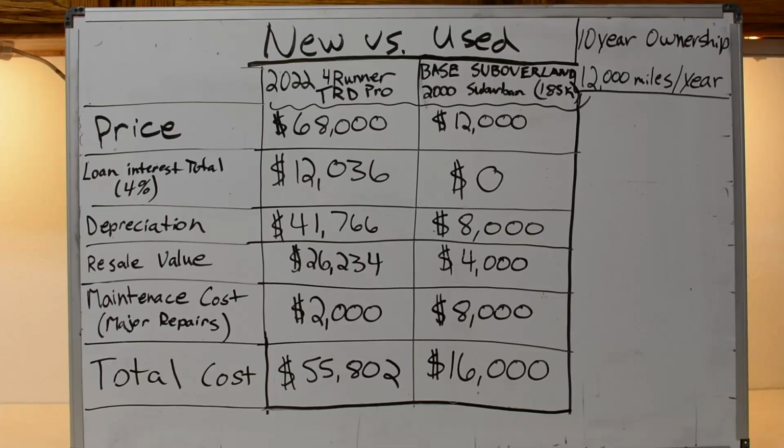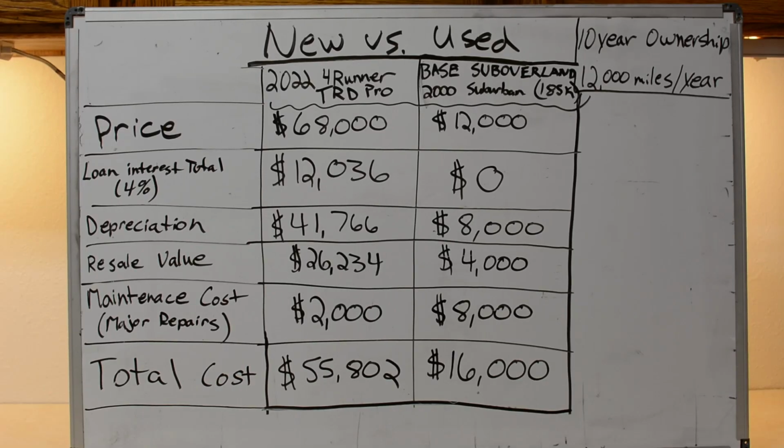For the base Suburban, this is just the same type of calculation. So you bought it for 12 grand, and then after that it depreciated 8, and then you put some maintenance cost in there of 8. And no loan, so you just bought it with cash. It depreciated that much, and then the maintenance cost was $8,000. And then you sold the vehicle for $4,000 at the end of all this. So the 8 plus 8 is $16,000. So that was total cost of ownership for the Suburban.